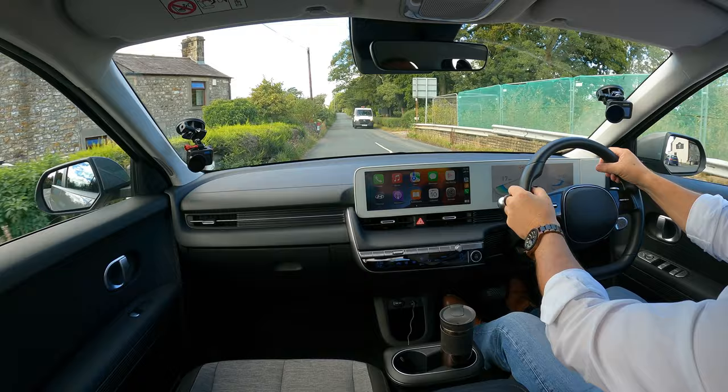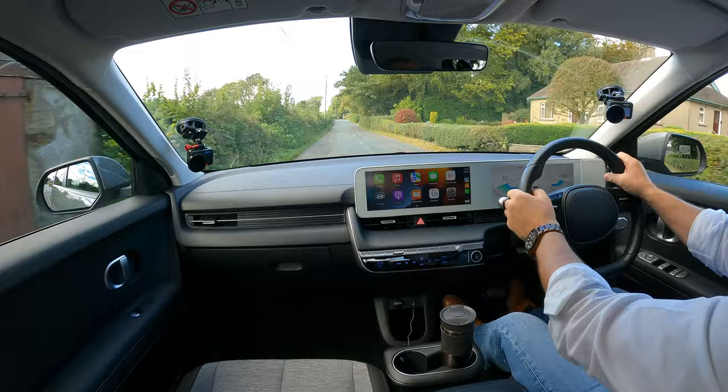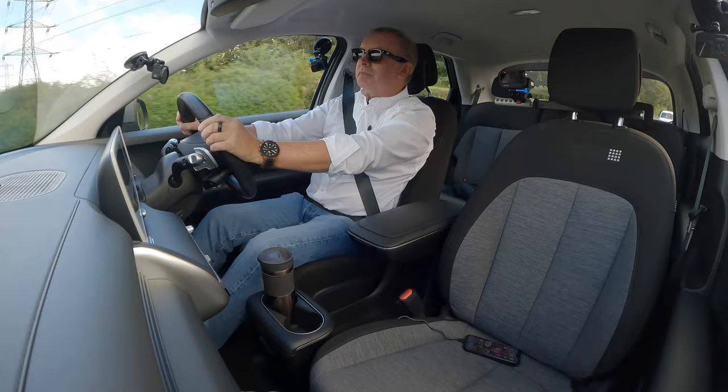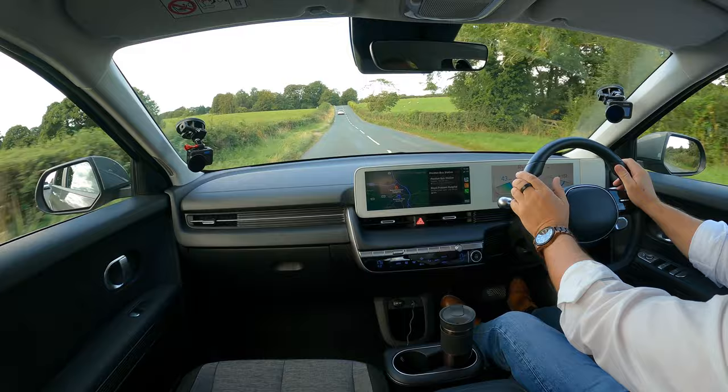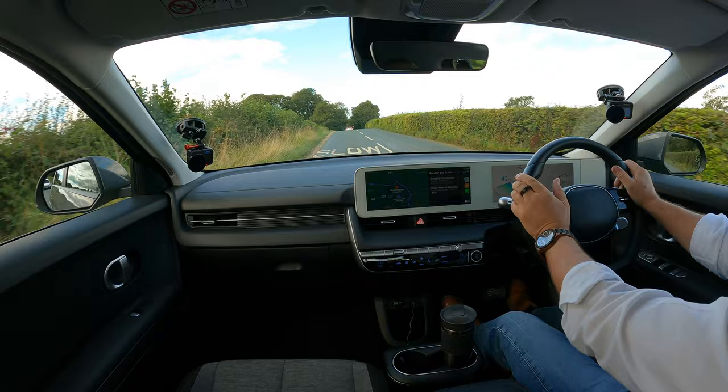Apple CarPlay back on, that's my favourite. So we've got 4G signal there. Now also we've picked up, I could feel it then, it's picked up the markings in the road. So it's showing me I've got the lane departure warning. So unless I indicate and I go towards the centre line, it will pull me back.